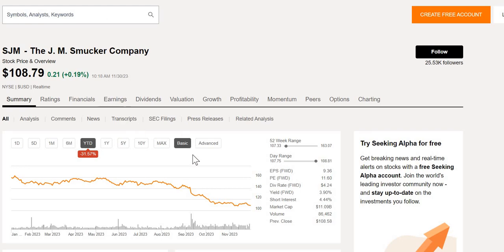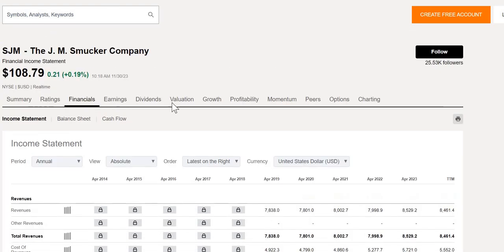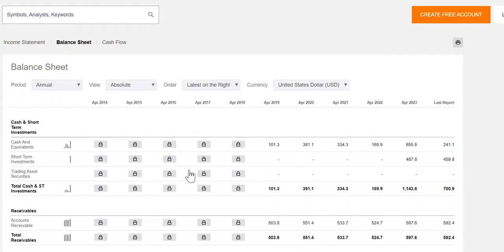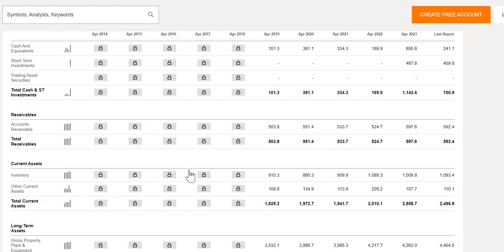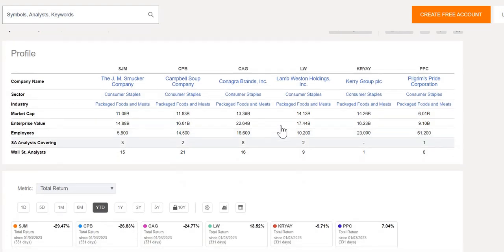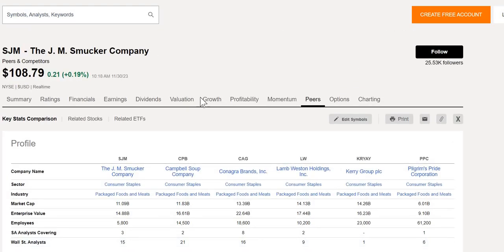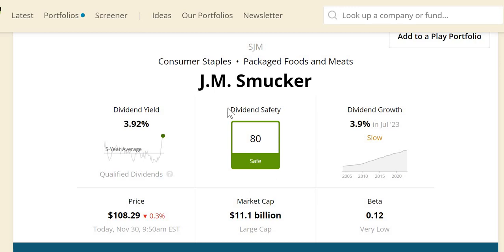We'll look at the historical performance of the company. We'll look at their top line as well as their bottom line net income growth over the last few years. We'll look at how healthy this company is, total cash versus total debt, and we'll analyze their performance year to date as well as the last 5 years versus some well-known competitors. And we will look at their dividend safety and some important financial metrics you need to understand before buying this company in the packaged foods and meat industry.